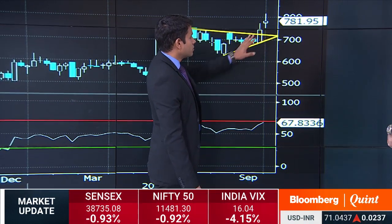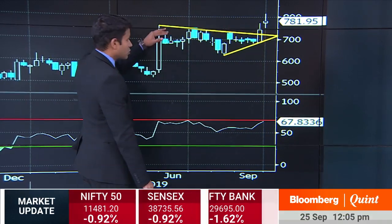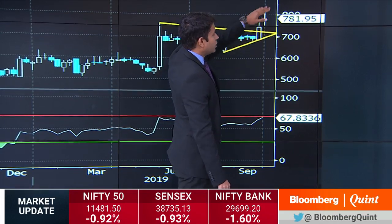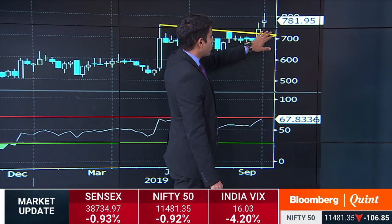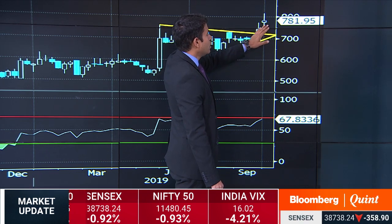So overall, the pattern is a bullish pattern post a consolidation. It's a continuation of the up move that started from 500 odd levels, and it will now continue to about 900, above 900 odd levels. One can actually start accumulating at current levels, and also on a decline to levels of 750. It's a good accumulation zone for the stock.